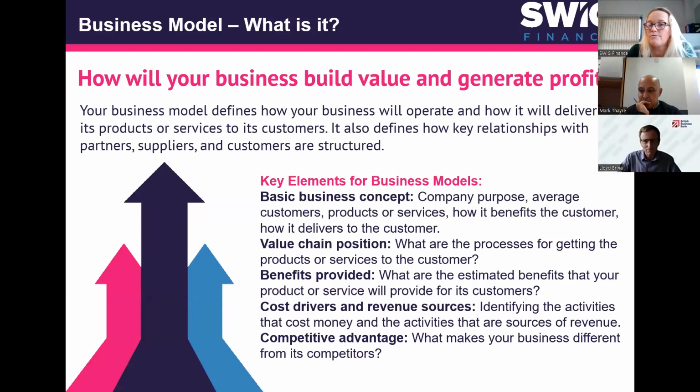Okay. So what business model is it? How will your business build value and generate profits? So you need to convey and understand what your business model is. Is it going to be business to business? Is it going to be business to customers? Is it online sales? What your average customer is, the products and services that you're going to be offering, covering the value chain position. So what are the processes for getting the product and services to your customers? What benefits will the customer get from your product or service?